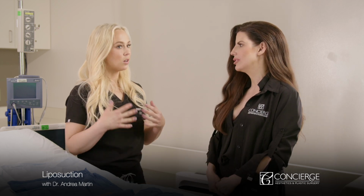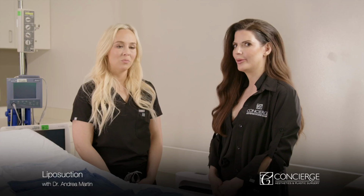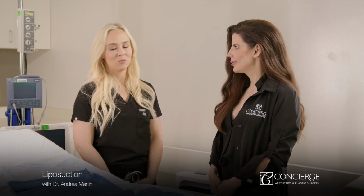Is there a certain amount of fat that can be removed? Are there only a certain number of areas that can be performed at the same time, or can you do multiple areas with liposuction? There are limits to how much lidocaine, the numbing medicine, that we can use, so that sometimes can limit how much you can have done at one time or how many areas we can do at one time. There is also a limit for how much fat can be removed at one time, and that limit is 5 liters. Most of the time patients coming in aren't even going to achieve that. So most of the time patients can get what they need in one fell swoop.